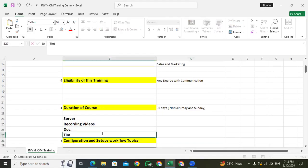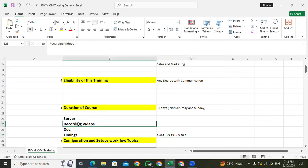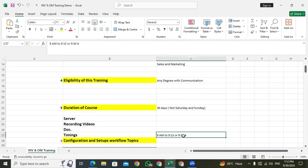The timings are morning 8 a.m. to 9:15 or 9:30. Those who are suitable for these timings, please join. Or else, if you are not available for this, then we are providing the recorded videos. Once the session is completed, we will provide the recorded videos. Whenever you have time or a chance to go through them, you can, and you can ask any questions from the group itself.